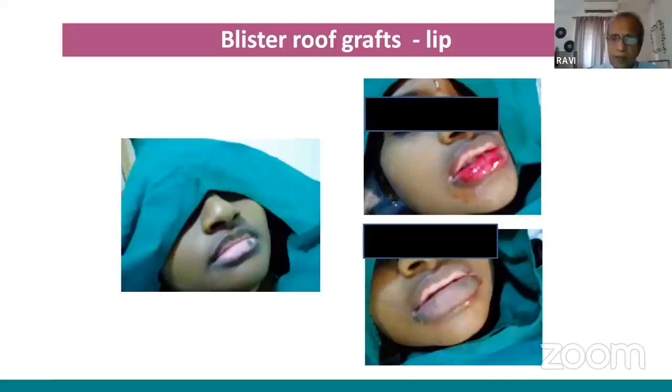What I sometimes used to do was small 6-0 Prolene stitches at the edges, but I have given that up. Then we do a small dressing with Bactigras and a regular dressing. But whatever you do, the patient comes on the 3rd day carrying the whole dressing, and the graft will be inside the dressing removal pads. So make sure it is placed very well, because we need at least around 72 hours for the grafts to adhere onto the dermabraded area.